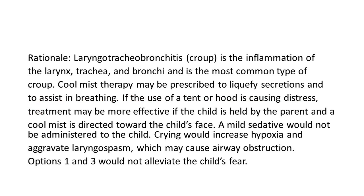Rationale: laryngotracheobronchitis, croup, is the inflammation of the larynx, trachea, and bronchi and is the most common type of croup. Cool mist therapy may be prescribed to liquefy secretions and to assist in breathing. If the use of a tent or hood is causing distress, treatment may be more effective if the child is held by the parent and a cool mist is directed toward the child's face.